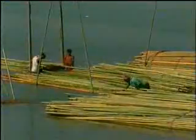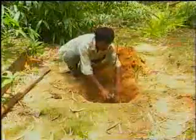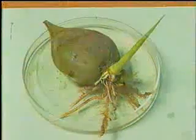In recent years, there is an acute shortage of bamboo in the country. The gap between supply and demand has been widening day by day. To minimize the gap, it is urgently needed to increase the production of bamboo through cultivation. Bamboo can be propagated through seeds as well as different vegetative means.